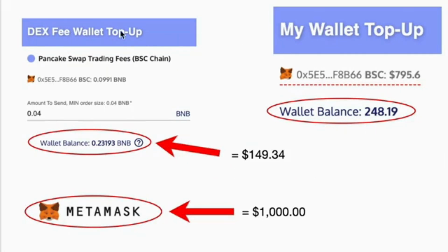So we've got the DEX fee top-up wallet, and that had 0.23193, which at the time of making this video is around $149.39. I want to put it into dollars. And then we've got this My Top-Up wallet, and that's got a wallet balance of $248.19. Now, both of these balances are not inside your MetaMask wallet. One, in this case, the top-up wallet, you've sent it to Jonny blockchain. And this one, this DEX fee wallet, you've sent it to the Jonny blockchain smart contract.